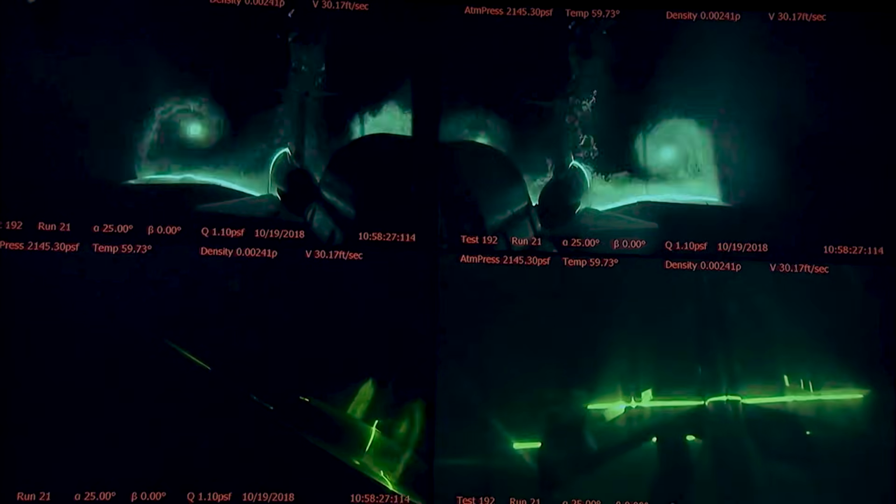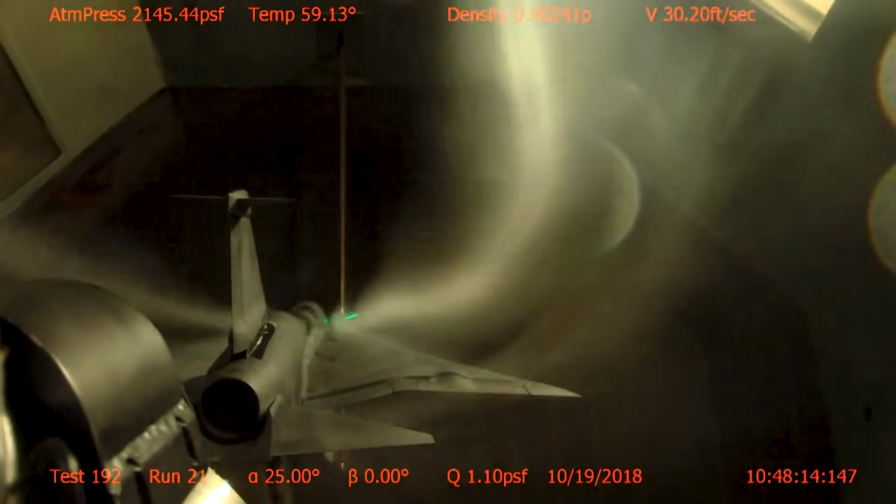We do a lot of visualization in our tunnel, which includes putting smoke through the tunnel. Sometimes we'll put fluorescent oil over the surface of the model. And in these different ways, we're able to actually physically see how the wind is moving across different areas of our model. And I find that really interesting because I'm a visual learner.